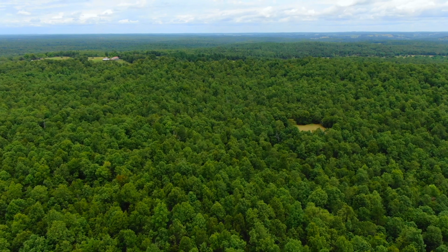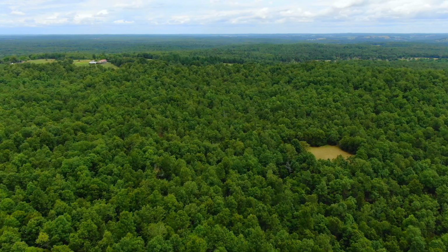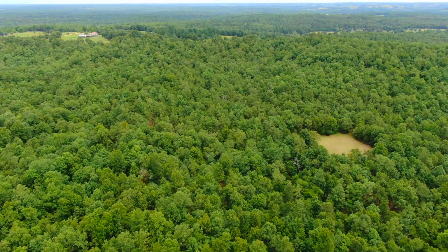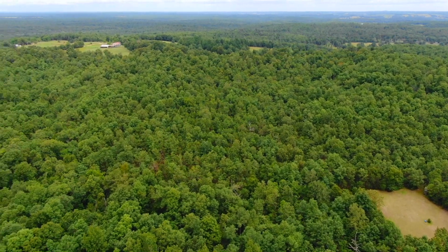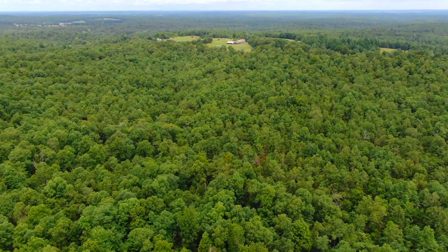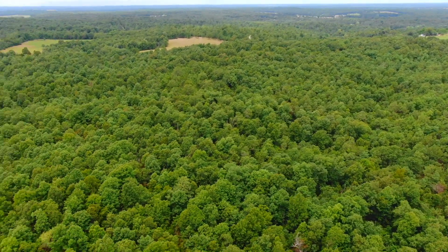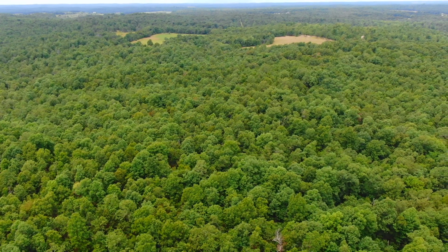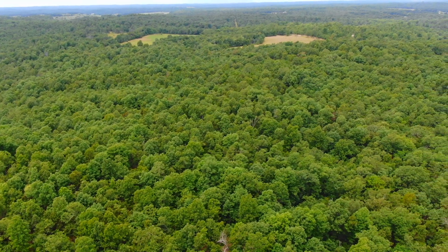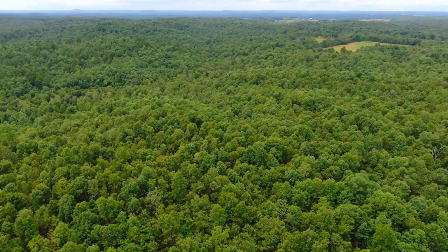So now we're toward the north part of the property. That meadow you see is just a couple hundred feet northeast of the property, so that'll tell you where we are. So that little meadow's not on the property. Now we're just panning around. The deer and the turkey are phenomenal out here. I mean, the hunting is excellent. Having that little stream does not hurt a bit, that's for sure.